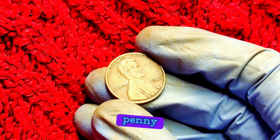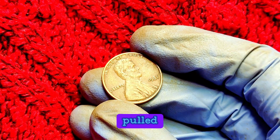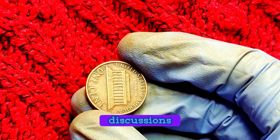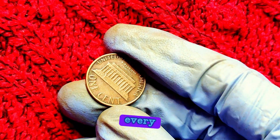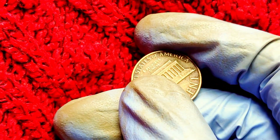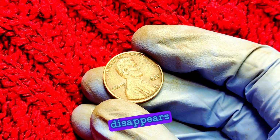$844,000 for a penny. Let that settle in. That's not a typo. That's not a rumor pulled from thin air. It's a number that keeps resurfacing in discussions among advanced collectors and auction watchers. And while not every detail is public, one thing is clear. When rarity, error severity, and flawless condition collide, the ceiling disappears.